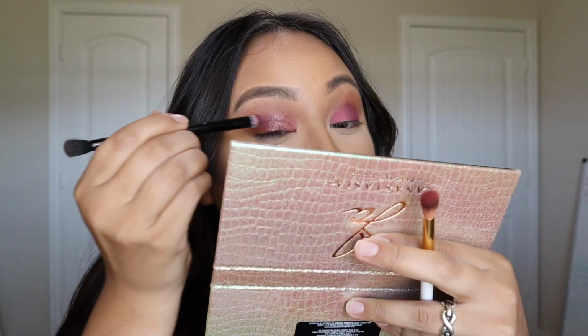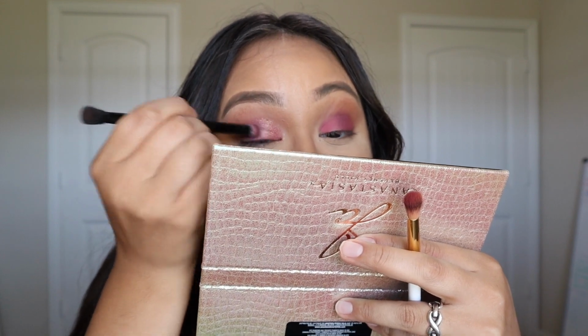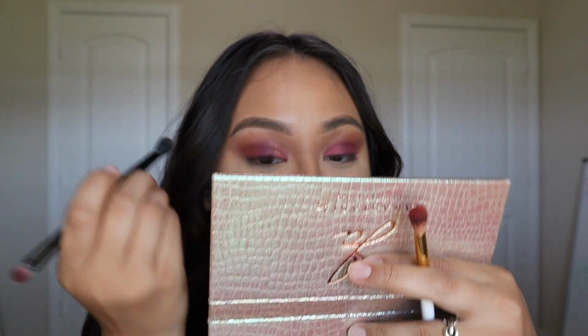Now that shade right here, Zam, that one had a lot of fallout. So I'm just gonna go back in with Pinker to just deepen it up just a little bit. And as well with Edges, because some of the shade did blend out.